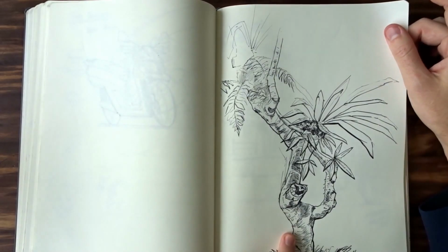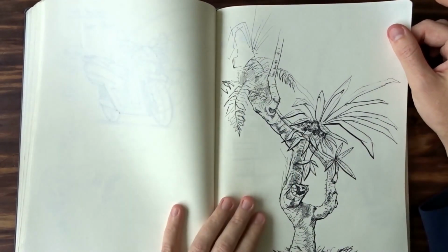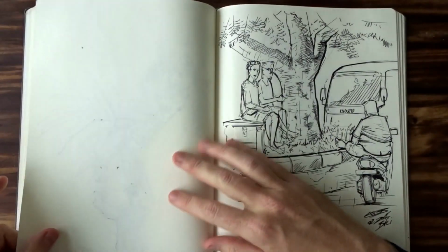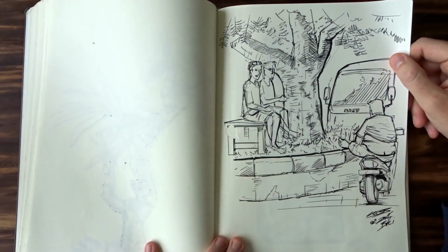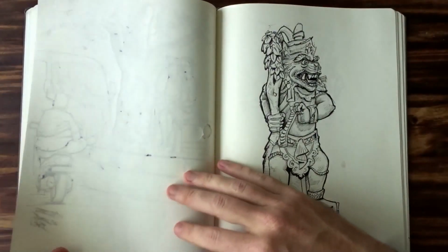And yeah, I was working at a co-working area, and this was one of the really interesting trees that was there. And then one of the days I just took a longer lunch break and I drew that one. This was also fun. We went scuba diving. This was actually my instructor. And then after scuba diving, they were just hanging out and talking there, and I sketched them.